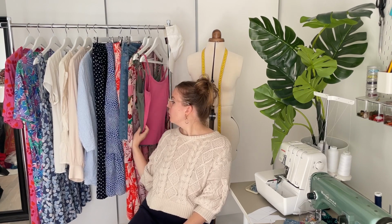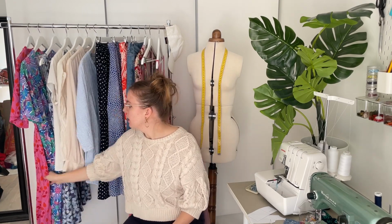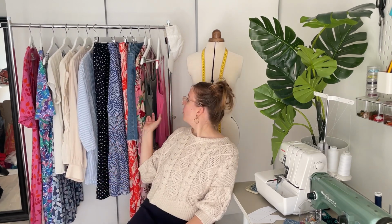And last but not least, I have two tank tops, one kind of khaki green and one pink. Both of them work really well with this cover up, but I also wore them just as tops walking around on the hotel, and yeah, just casual tops, and also underneath some of the other things. For example, I like to wear a tank top underneath a wrap dress. And this pink one matches really well with the pink wrap dress. So that was a really nice combo to have, and I also used them kind of like pajama tops.